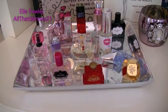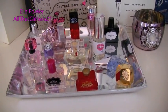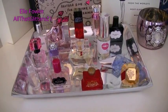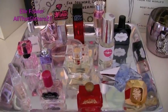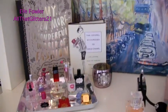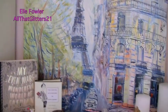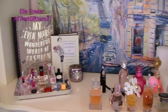I bought them for my gift guide video and I gave them away, and then I received them as gifts, which was really nice because I really wanted them and I didn't want to give them away, but then I did, and then I received them anyway. So I think they look really nice on this little mirrored tray, and it's kind of nice on my mantle. I think perfumes just make for a really cute decoration as well. If all of those huge perfumes were not there, this would not look as cluttered and it would be much cuter.